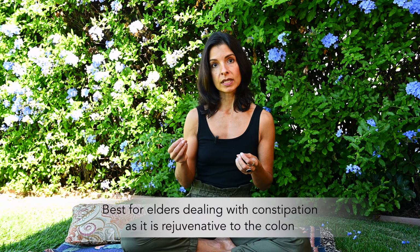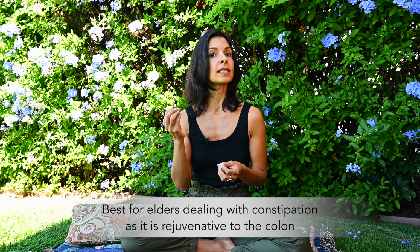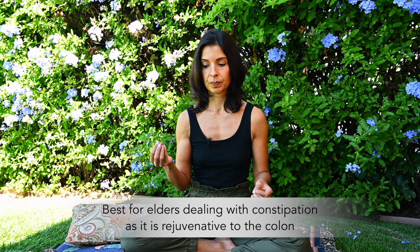However, because of the complexity of the herbs and because it contains 5 of the 6 tastes, it has many more applications. In smaller amounts, it is nutritive and cleansing, and as mentioned, it clears ama or toxicity from the body. And it's also strengthening to the digestion and helps with the absorption of nutrients. It is a purgative, stimulating peristalsis, however, it's not like other laxatives where it's depleting. Actually, you can use this long term. For elders dealing with constipation, this is the best as it is also rejuvenative to the colon.